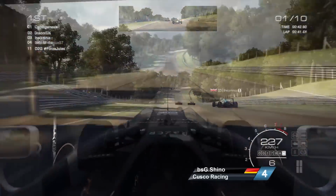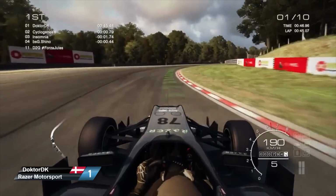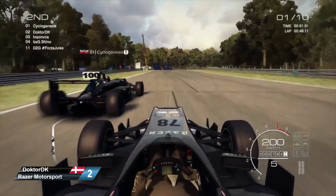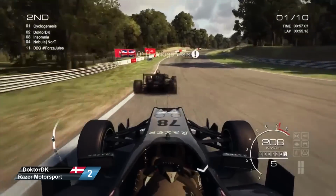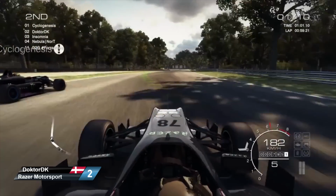Yeah, of course, slipstream is going to be very important as far as getting by. Dr. DK currently in the lead. He's defending that inside line, but no, he is not able to hold off Cyclogenesis, who does take that 1st place position back. Cyclogenesis with a little bit of oversteer there, but it doesn't look like it hurt him too much as they're coming towards the end of the lap now.